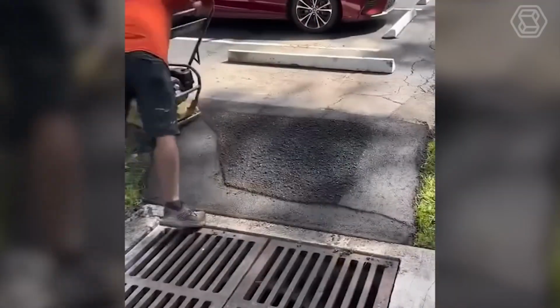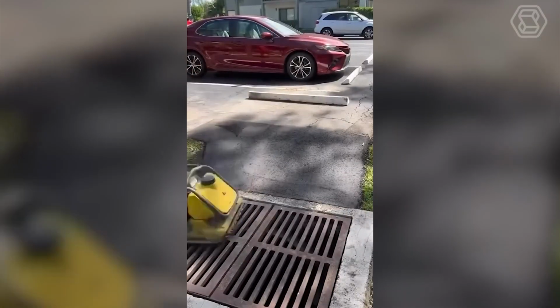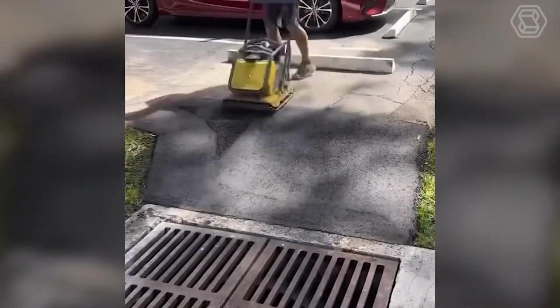Creating a flawless road surface becomes an easy task with the right tool in your hands. This specialized handheld unit is ideal for ensuring that every meter of your road is smooth and level.